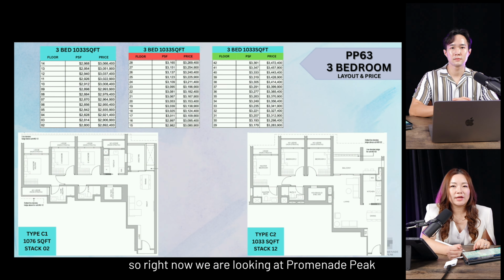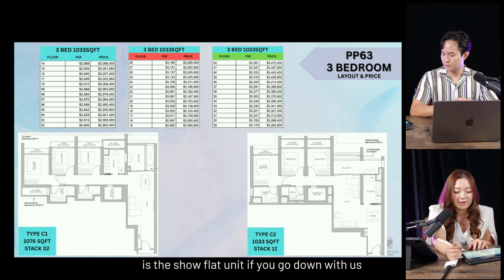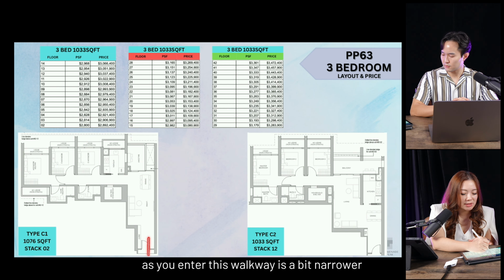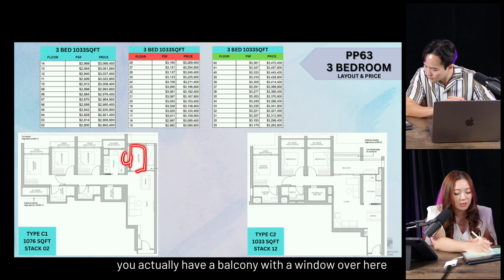So right now we are looking at Promenade Peak's 3-bedroom. I consider this like the compact unit. So this one here, the 1076, is the showflat unit. If you go down with us, you can have a look at the actual model. As you enter, this walkway is a bit narrower. You can see the living room is like this. You actually have a balcony with a window over here.